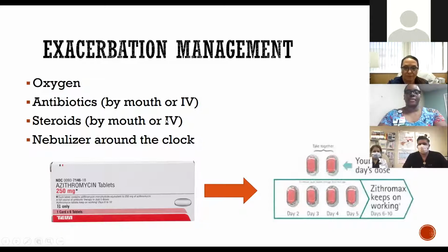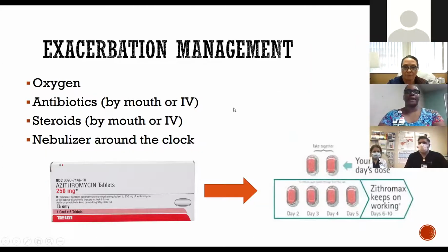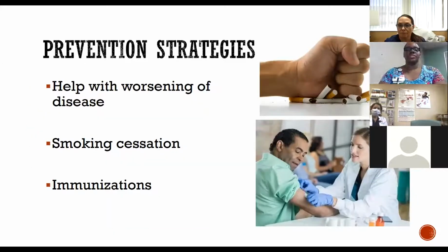Right. So as I mentioned before, in the hospital, you probably get IV antibiotics and IV steroids. Additionally, you'd also get nebulizers. Maybe most of you have seen it, but if not, it's a little packet that you put in a machine and you put a mask over your face and it cycles through the medication so that it gets into your lungs.